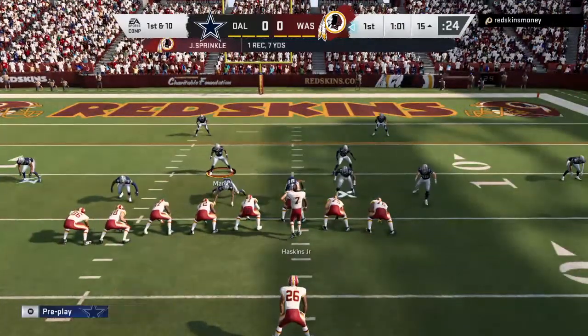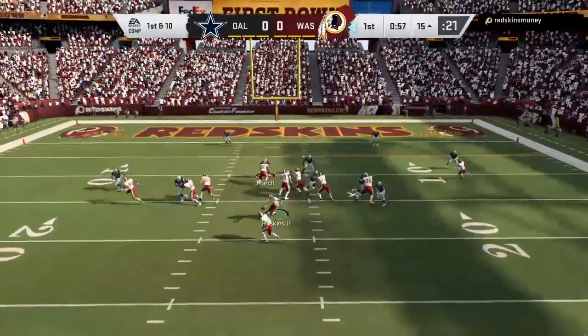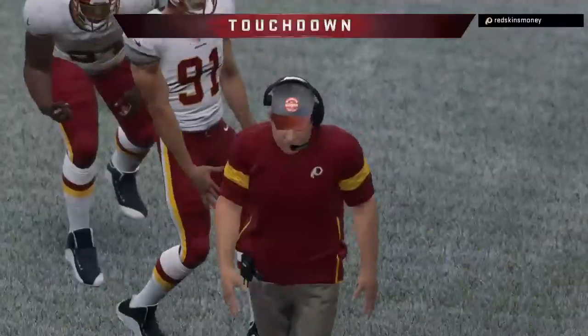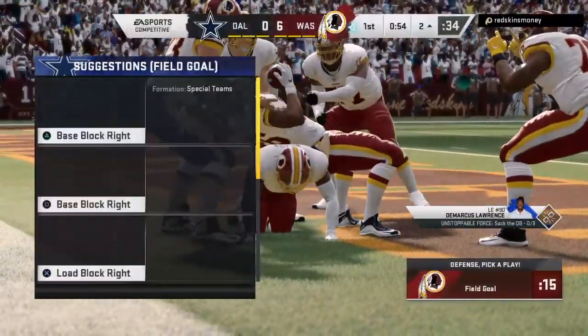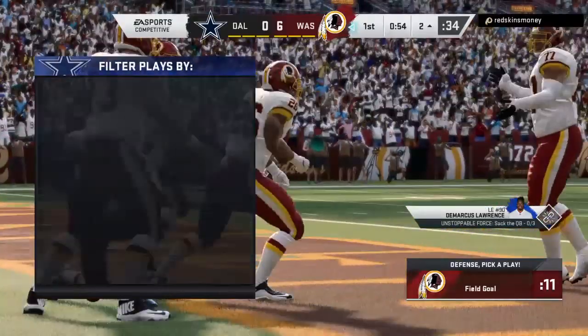Give him 7 yards on the play as they do pick up the third down conversion. They'll run on first down. It's Peterson, and he is into the end zone for a Washington touchdown. A 15-yard touchdown run as his guys are able to strike first here in this opening quarter.